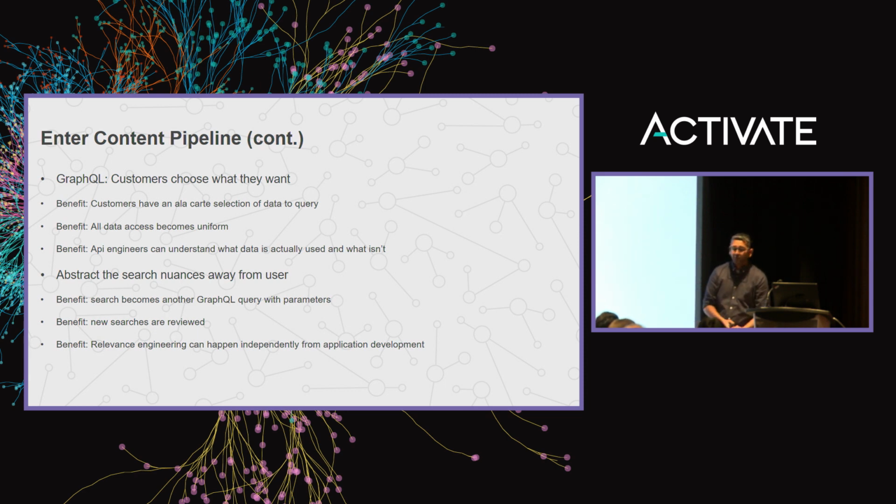All data access became uniform. So everyone's coming to the same content pipeline. Everyone's using GraphQL. Everyone's consuming the same model. We all speak the same language, right? No one is talking about, for this view, I called it this, but in this view, it's this. Are they the same fields? It's all one field now. We got rid of all of that spread. And then we abstracted one more.